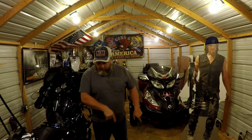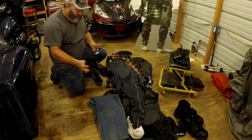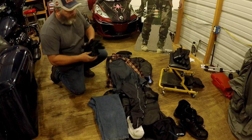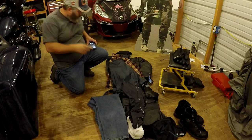So let's turn the camera down this way. These are the gloves I bought off eBay, you remember? They're supposed to be touch screen. They might be alright, but the touch screen doesn't work. So that was a fail.